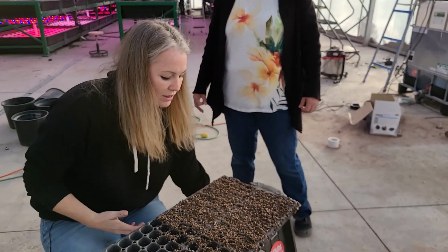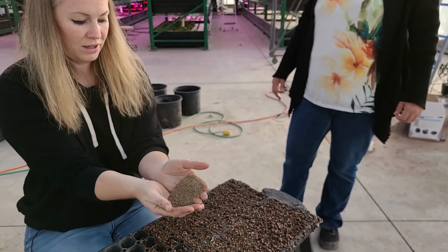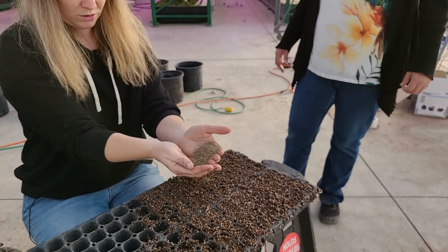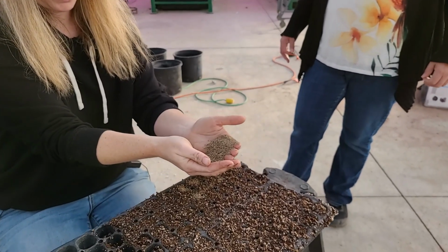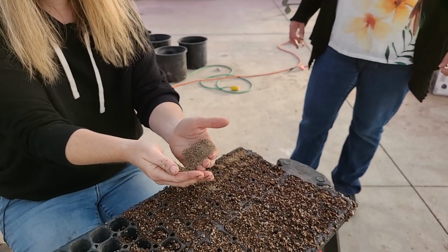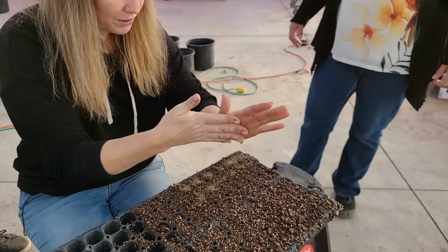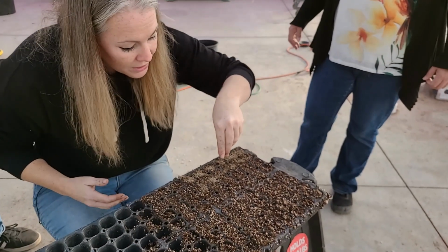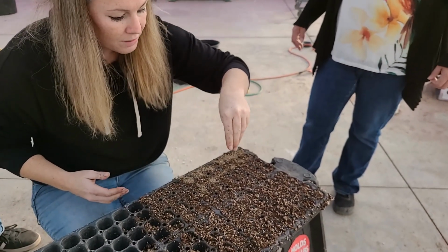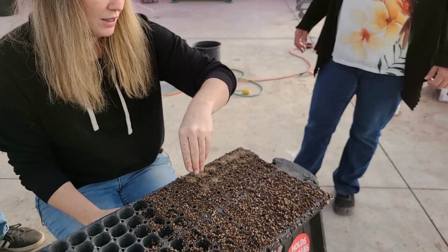What I'm going to do is sprinkle this vermiculite over those seeds to hold moisture, because I don't really want to put too much dirt over them and bury those seeds, because I probably will never find them again. So you're not burying them very deep because they're so tiny. Yep, oh, I can see that one is uncovered. And they only want to be about 1/8 of an inch deep with covering.